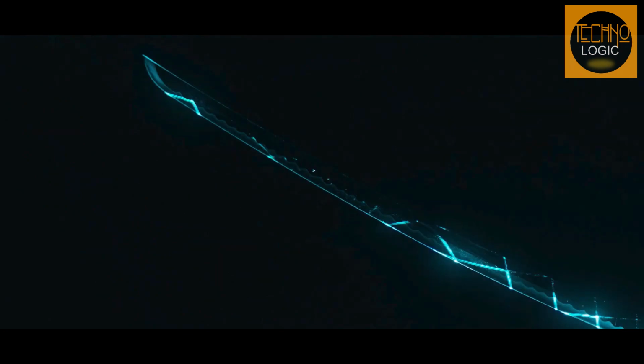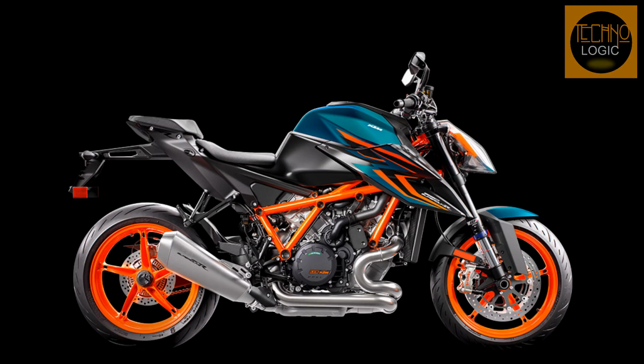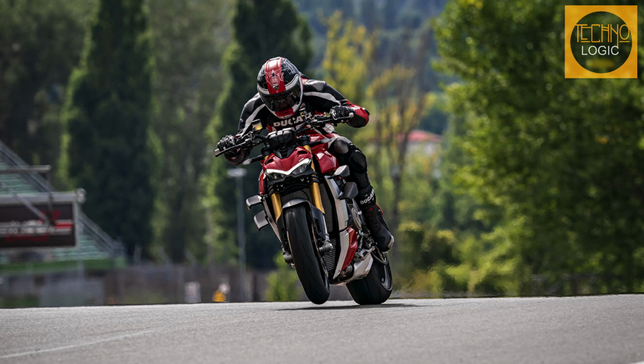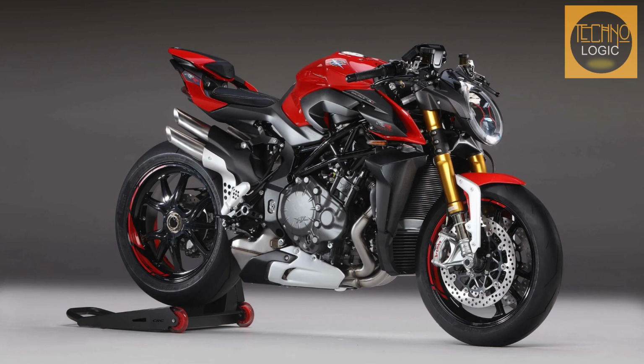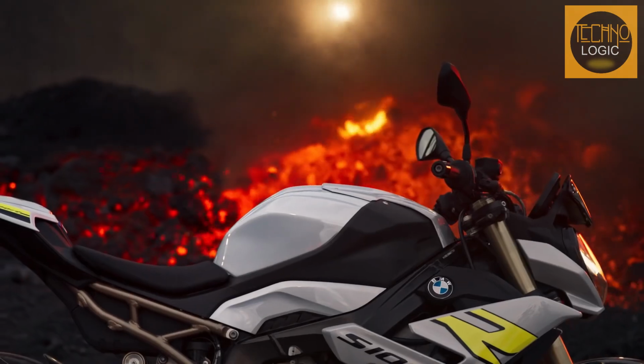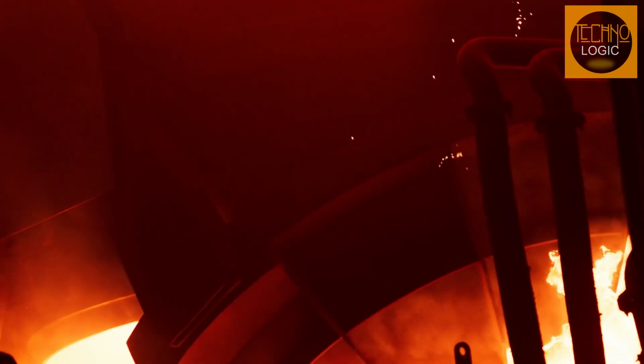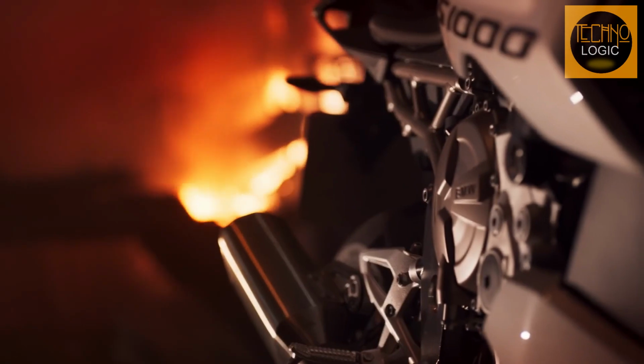Rather than entering the power-driven class of bikes like the Yamaha MT-10 and KTM 1290 Super Duke, or the daring top end that defines models like the Ducati Streetfighter V4 and MV Agusta Brutale 1000RR, the new S1000R goes for the gold. Because of the interesting body style and ergonomics integrated into the bike's design, it's an ideal fit for rides in the city.